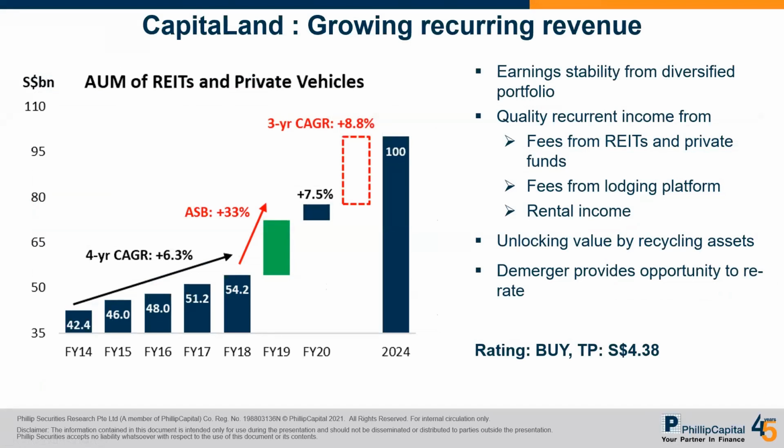So just starting off with CapitaLand. Okay, so for CapitaLand, we like CapitaLand because of their growing and recurring revenue. They have a stable portfolio from their diversification into different asset classes, such as your retail, office, industrial, hospitality, and not to mention their development pipeline.